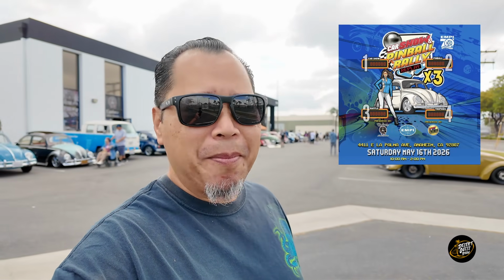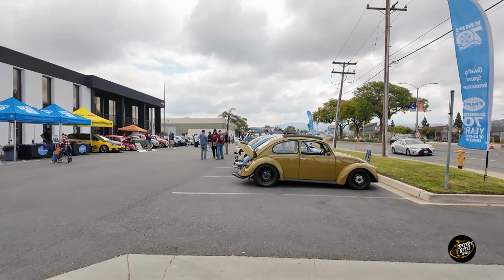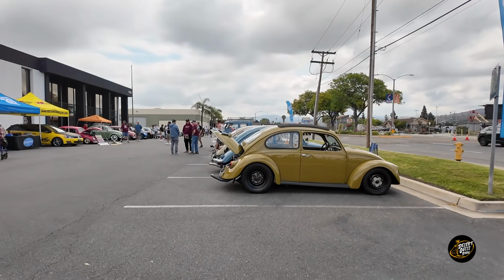Today we are at a VW show. It's a VW and pinball tournament, the third annual EMPI VW Trends event. That is a VW car show and pinball tournament. It sounded interesting to me, so I thought I'd come check it out, and we're gonna see what this thing is about and take you along with us. So let's go. I'm turning the camera around, and we're gonna go for a walk.